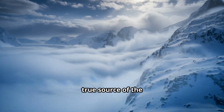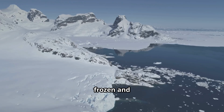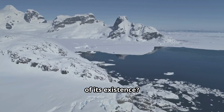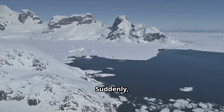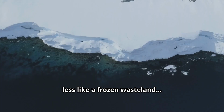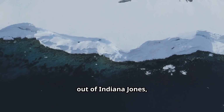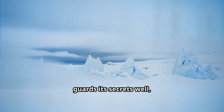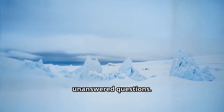Could this be the true source of the continent's mystery? A lost world, perhaps Atlantis itself, frozen and preserved beneath the ice cap? Did the Nazis know of its existence? Was this the advanced civilization Byrd encountered? Suddenly, Antarctica sounds less like a frozen wasteland and more like a lost world straight out of Indiana Jones, where every new discovery only deepens the enigma. The continent guards its secrets well, leaving us with tantalizing clues and a universe of unanswered questions.